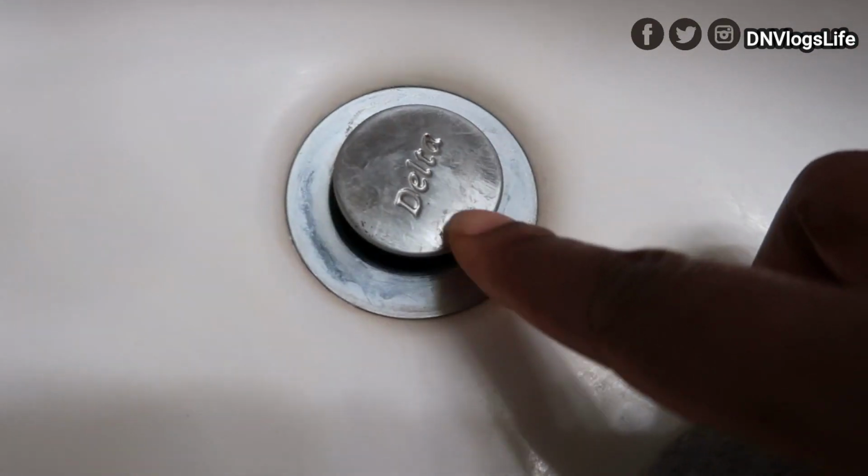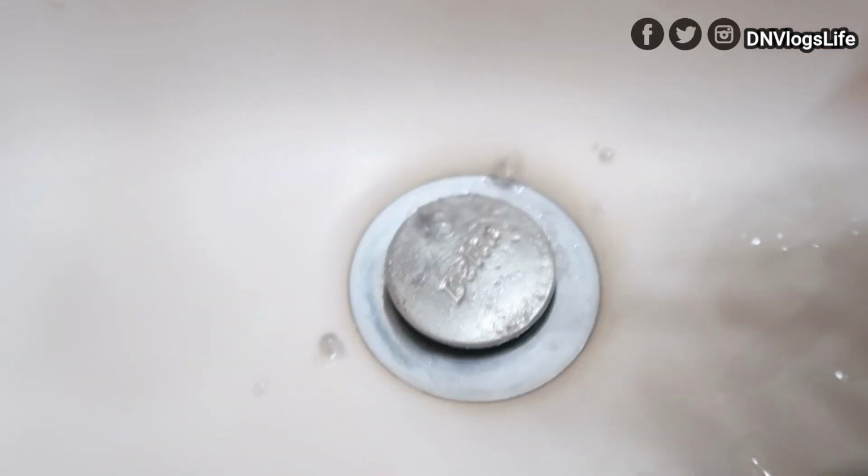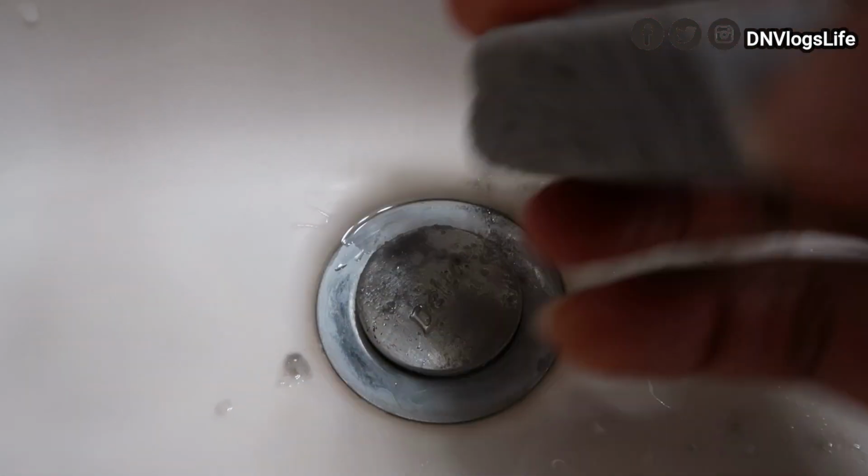This one isn't as bad. You can see this one still has a shine, so I'm just gonna do the same thing. You can see you can do it while it's dry and also while it's wet. So just make sure you close this, and I'm just gonna scrub. So it's just like you're scrubbing it.